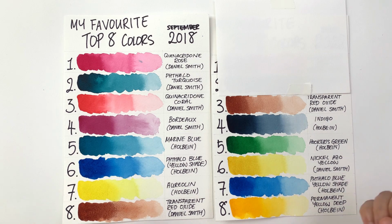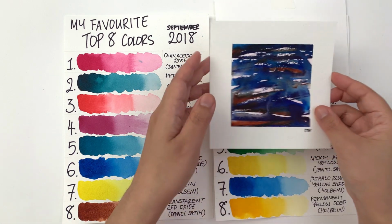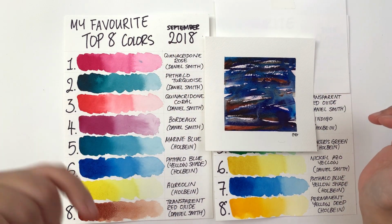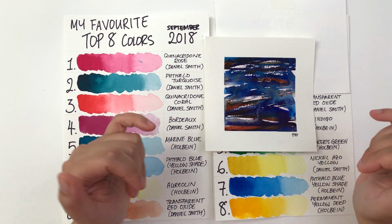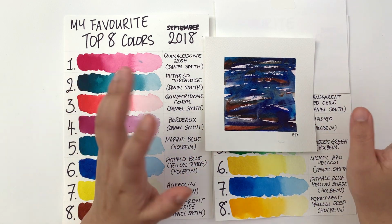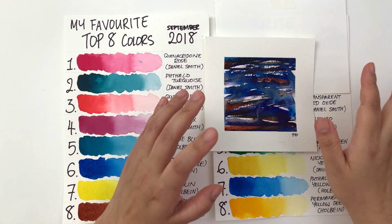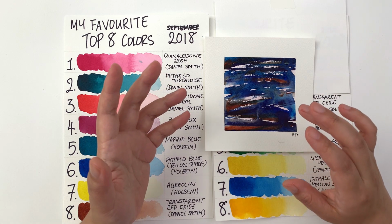I think it's a magical color, especially when you use it with ultramarine blue. For example, here is another Patreon painting I did. It's literally ultramarine blue, phthalo blue yellow shade, and Transparent Red Oxide, and that's all there is. And I've done other paintings that are just ultramarine blue and Transparent Red Oxide, and they create the most interesting colors. They even make like a turquoise color.